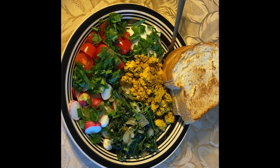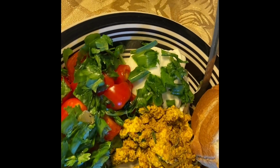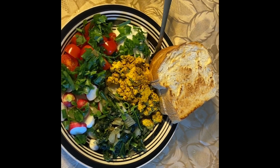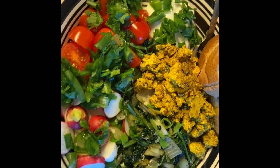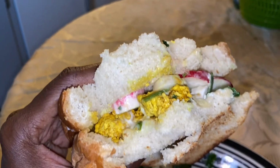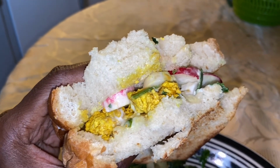Doesn't this look healthy and delicious? Oh, I enjoyed every bit of it. It was so delicious. This is what I made from the garden. This was just sauteed spinach with radish leaves and some dipping sauce, garlic dipping sauce with tomatoes and cilantro and onions, with tofu scramble and fresh radish from the garden. And I made a sandwich with it, and it was delicious.